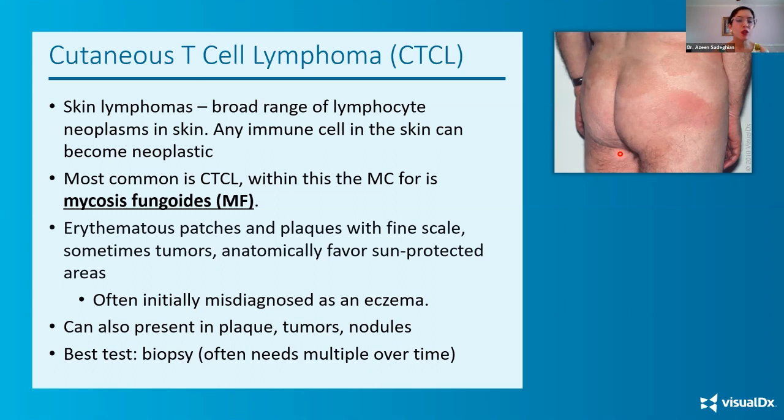Sometimes you can get tumors, and this one's a little different than other skin cancers because it likes sun-protected areas. It really likes what we call the double-covered area, so underneath the bra, underneath the underwear. It's often misdiagnosed as eczema. So if you have a patient who develops eczema in adulthood, especially later in adulthood, you really need to consider whether this is the correct diagnosis or could be something else. Patients can also present with plaques, nodules, and tumors. The best test is biopsy, and you really do need a pathologist who knows how to diagnose CTCL, because it's even challenging to diagnose under a microscope.